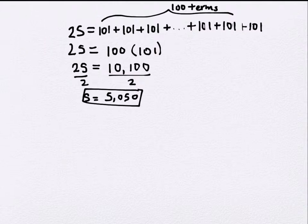Now, truth be told, Gauss didn't even write any of that down, but he did recognize that there was this pattern, this ability to add the first number and the last number together and sort of work his way in, adding these numbers together to get the same quantity. And then he could use other concepts to make it easier on himself, using multiplication and then division at the end to add the numbers together quickly.